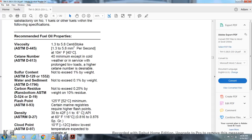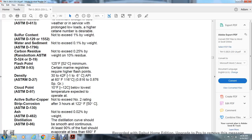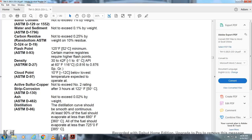Density, 30 to 45 degrees API at 60 degrees Fahrenheit. Cloud point 10 degrees Fahrenheit below the lowest temperature expected to operate. Active sulfur, copper strip corrosion not exceeding number 2 rating after 3 hours at least 120 degrees Fahrenheit. Ash not exceeding 0.02 percent by weight.